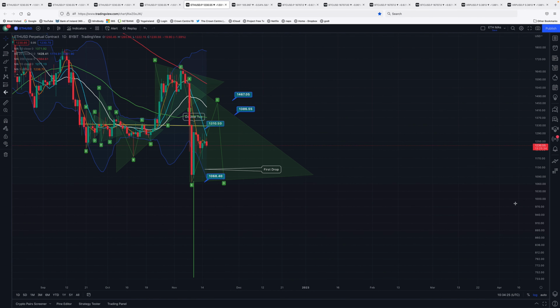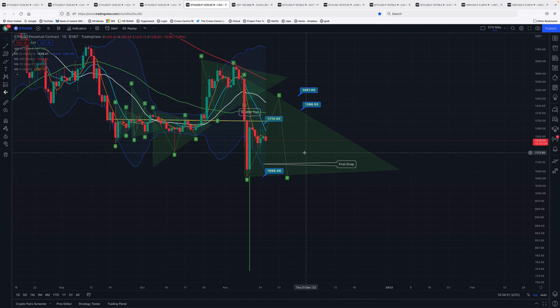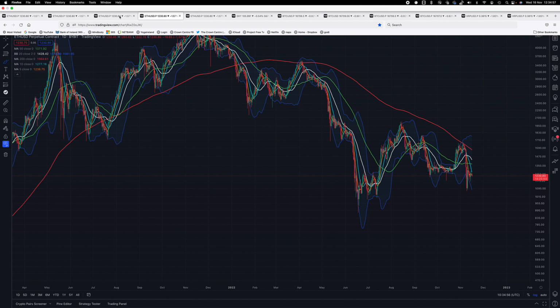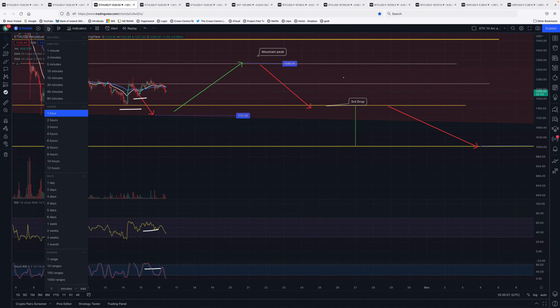We don't have support for Ethereum on the 1 day in terms of the main MAs. The 5 is not holding it as it is for Bitcoin. So if I look at the previous lower hit, 1170, as I said, and then 1070, that would be the sideways range. Of course, if we break the 1070, and if you're watching this, watch to see what the stochastic on the 4 hour is doing, because that will tell us how momentum is.